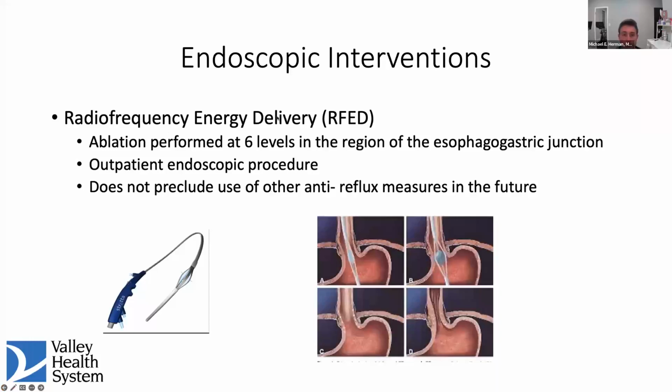This is the radiofrequency energy delivery procedure. Basically, ablations are performed at 6 levels at the lower esophagus, the connection between the esophagus and the stomach. And you basically ablate this area, and the device is called the Stretta, to help augment the LES from being too open or relaxed.